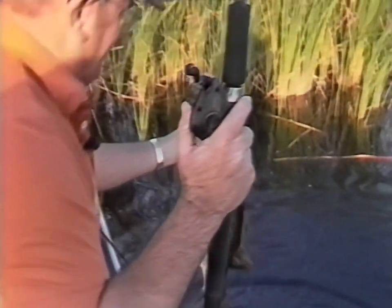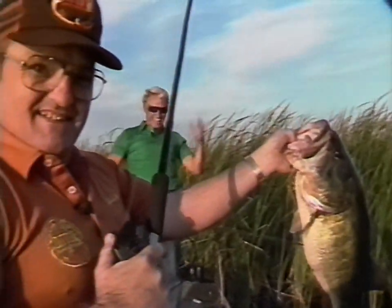Go ahead. I can't believe him. I've got him. He's a monster bass. Boy, I'm telling you what, he's good. He's a big fish. Look at the size of him. Woo! Son, there he is. You got one now. I'll tell you what, Bobby, you got another, just a giant fish.